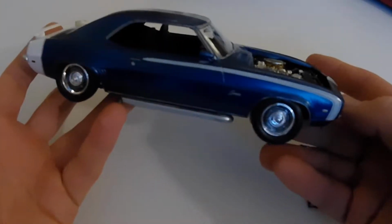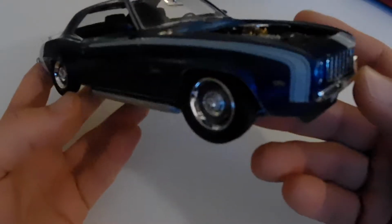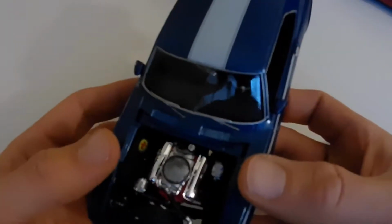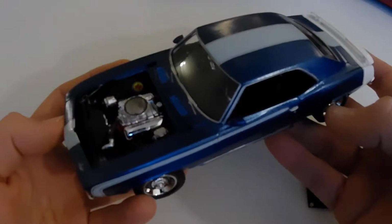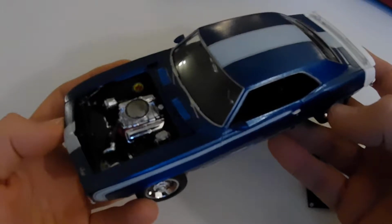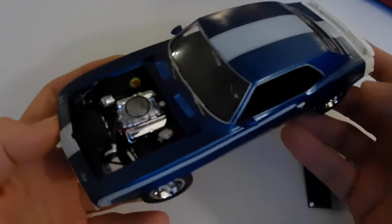So this is the Baldwin-Motion one. This is a box stock kit. You could actually buy this kit, or used to, back in the day. This is a Revell kit, I think. I built this kit in 2006, I want to say. So it's a good 12, 13 years old.